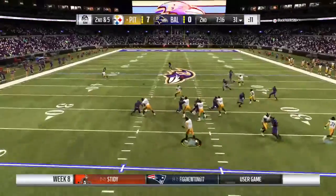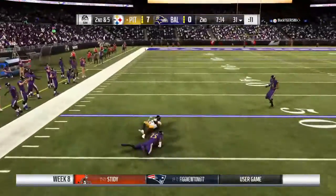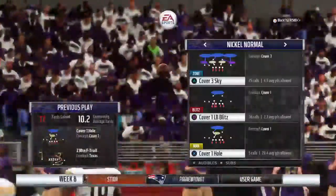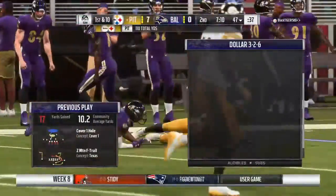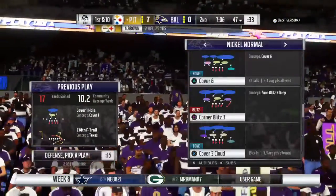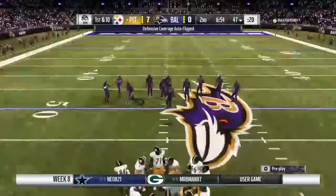On second down, Roethlisberger. Throwing the out route, incomplete. That's Brown. And able to get this one across the 45 before he's brought down. It'll be a gain of 17 at a Pittsburgh first. Hurry up, let's go!